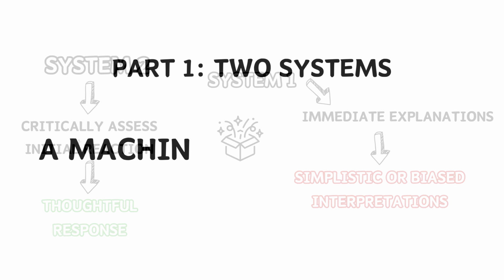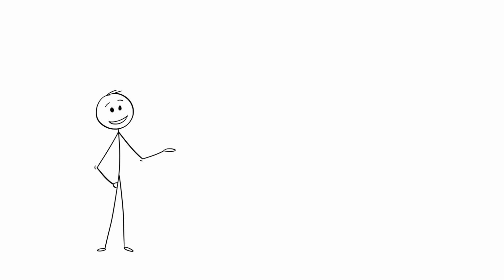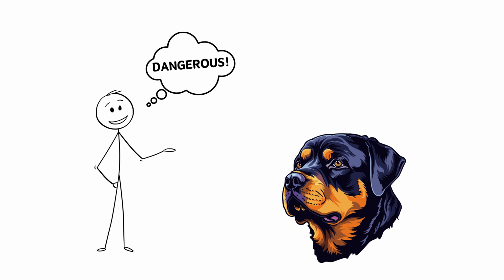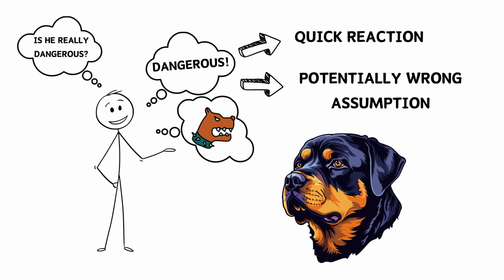The machine for jumping to conclusions. Our brain, particularly through System 1, tends to make swift judgments based on limited information. This capability allows us to react quickly in situations, but it also means we're prone to errors when we make assumptions without sufficient evidence. Our mind fills in gaps in information with what it expects. To counter this, it's beneficial to slow down and engage System 2.